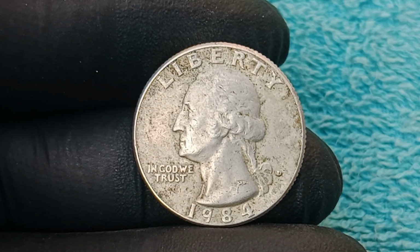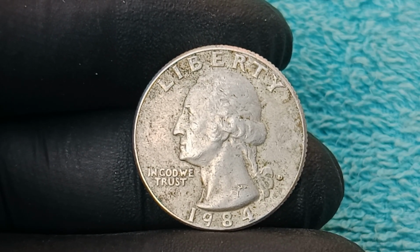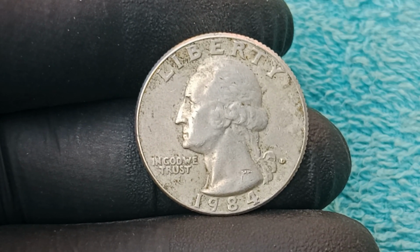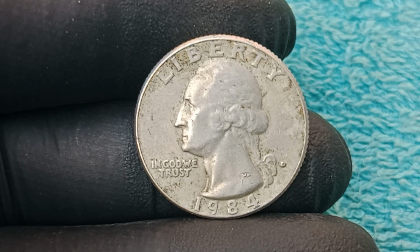The second major error that elevates this quarter into legendary territory is the off-center strike, an error caused when the planchet is misaligned under the striking dies, leading to incomplete images and partial designs that spill toward the edge or even off the coin entirely.